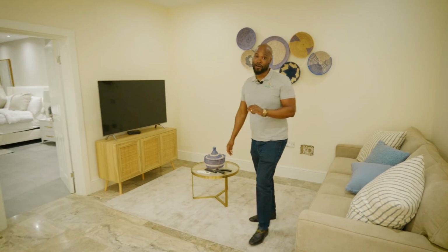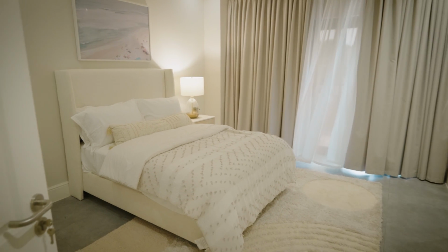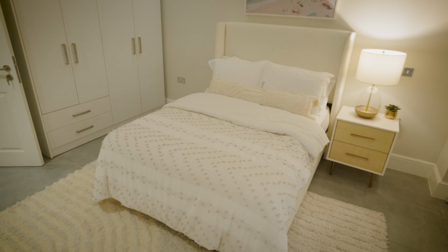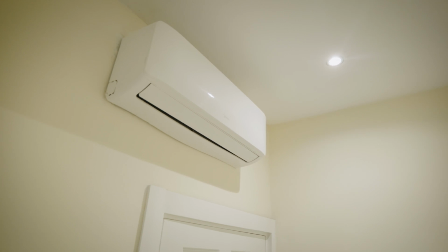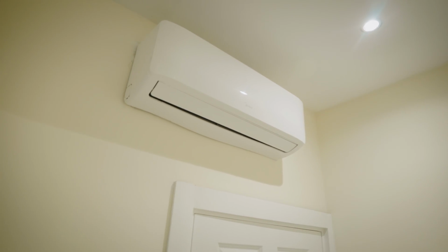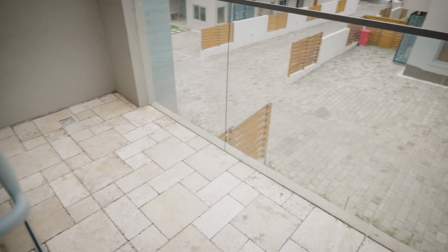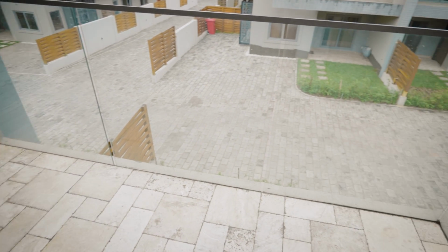Now, before we get out of here, let's check out the third bedroom, bedroom number 3. Now, this bedroom I really do like. It has everything you need, from a double bed to a double wardrobe space. You have an AC right there, and you also have a balcony. Now, this balcony is really nice. It gives you a view of the whole development itself.